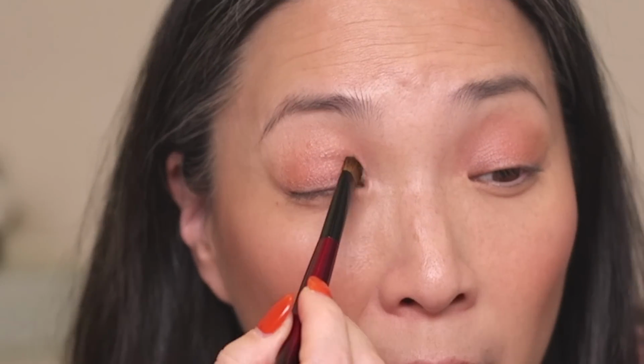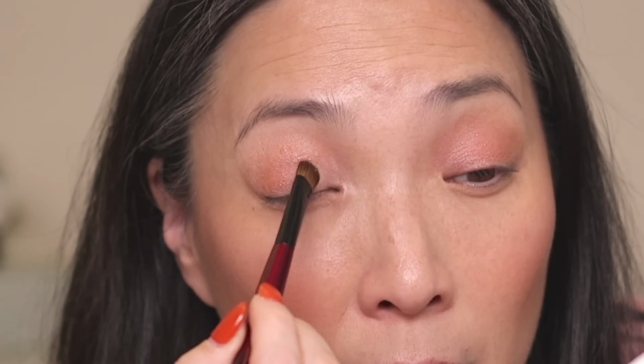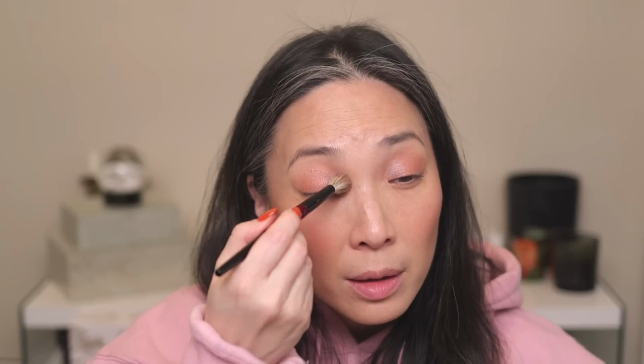Pretty. And I think if you want to add a little bit of dimension, let's go in with the highlighter. If I add this to the inner portion of my lid, I'm going to go into the yellowy side. And I've got a flat shader. This is the Sonia G Builder 3 brush. Let's see how bright we can get this inner corner here. Let me buff all that out again.